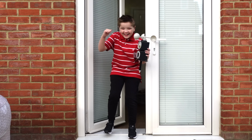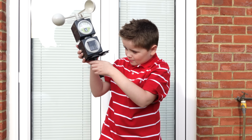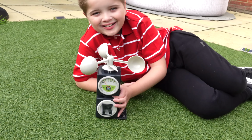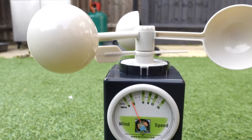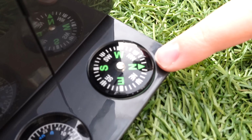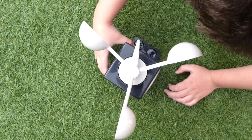Measure the weather conditions where you are. Includes a mounting post. The weather station is easy to set up. The 5-in-1 weather station: you can record the wind speed with a 3-cup anemometer, an indicator point to see where the wind is coming from, and an integral compass allows you to keep a record of the wind direction.